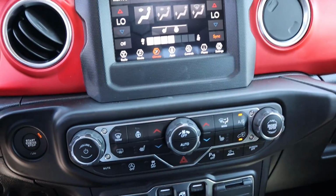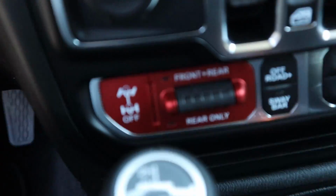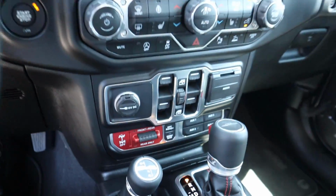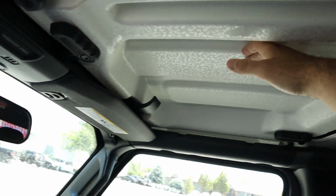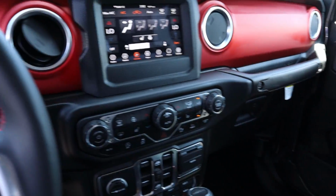And then coming here down below, you guys notice all this stuff is the same, but this is really the biggest difference. Front and rear lockers, and then also the sway bar disconnect. And this one doesn't have the insulation at the top, but it's got all the other stuff. So yeah, this is the Rubicon.